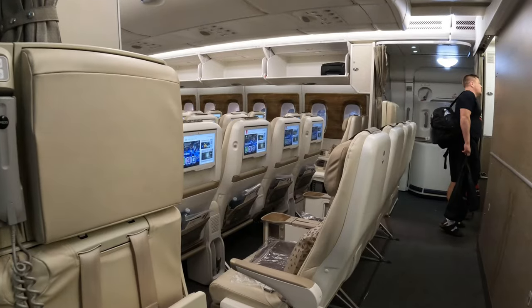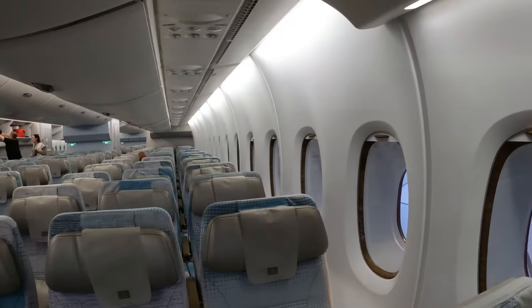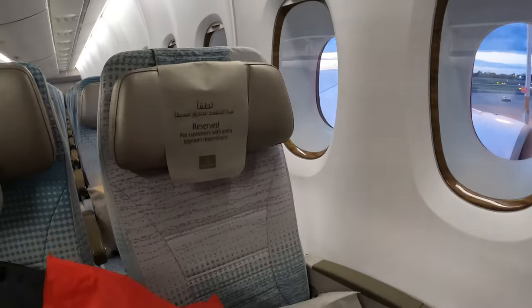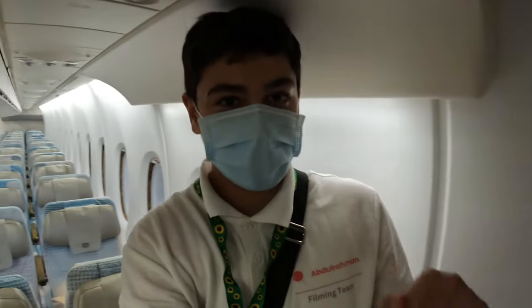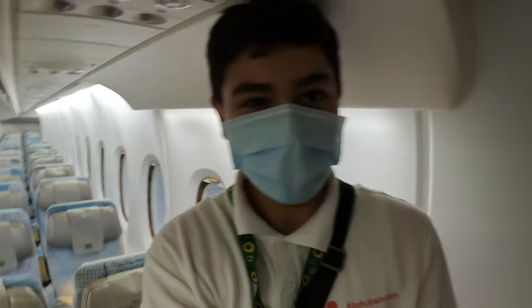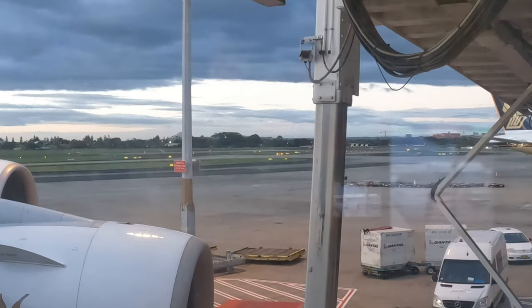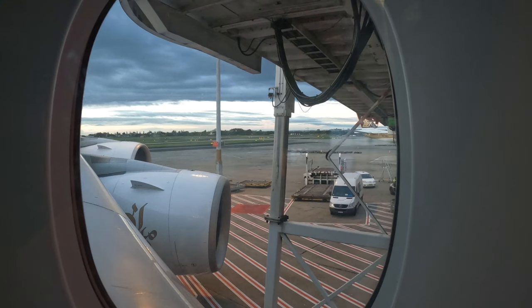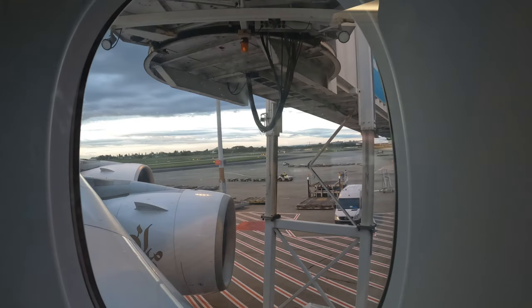And today's flight is an Airbus A380. You can see the premium economy, it's straight back to economy. And I'm in the front row seat, the bulkhead seats. Welcome on board everyone, just here at 53 Alpha. Pushback was quite quick, as the flight was already a bit late due to a lot of people boarding.